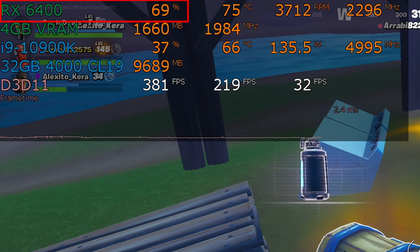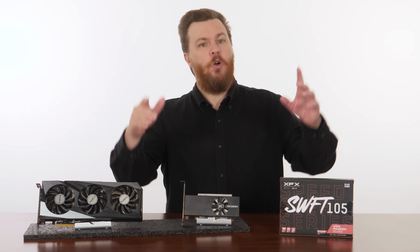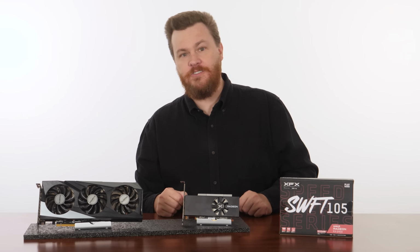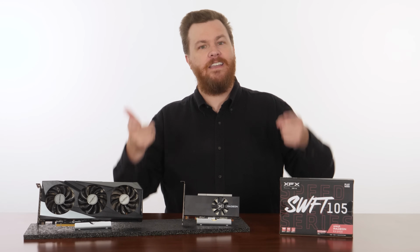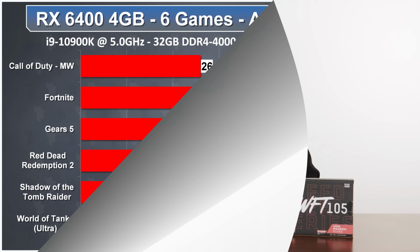We are actually CPU bottlenecked for much of this battle. Now be honest, raise your hands if you thought an i9-10900K at 5 GHz would ever CPU bottleneck an RX 6400. Okay, the two chuckleheads in the back, you can put your hands down. No, you didn't think that when you started this video.